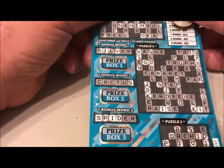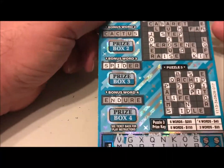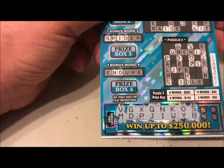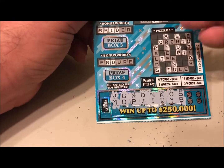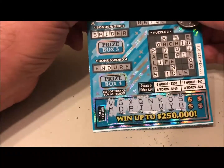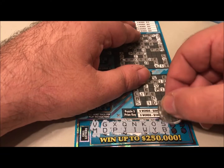All right, ticket number three. So now we've got $60 invested. And so far, out of the 60, I've only won back 20. So far on this ticket, I don't think I've made a single word with only four left. So that's not a good sign, but let's see how we do.